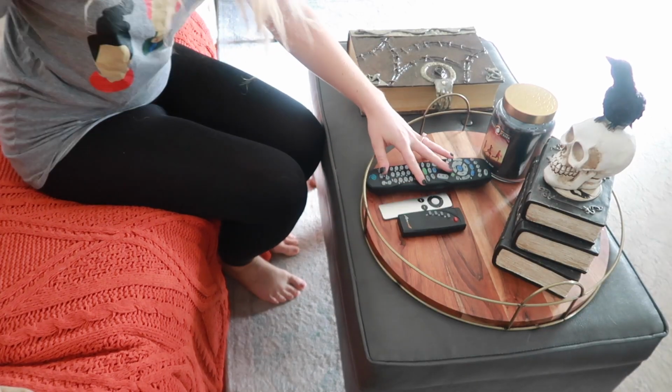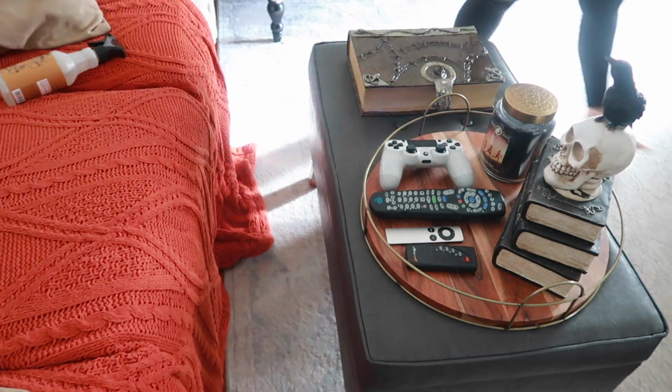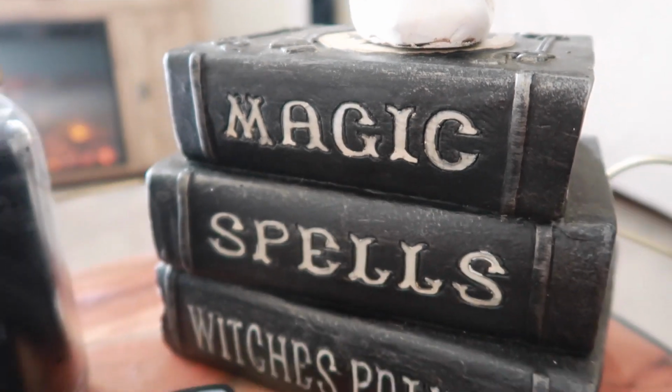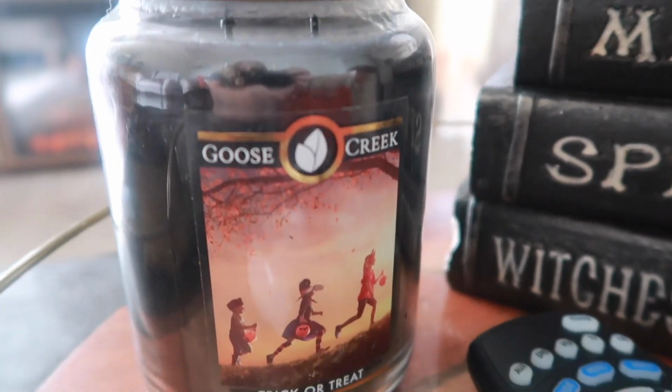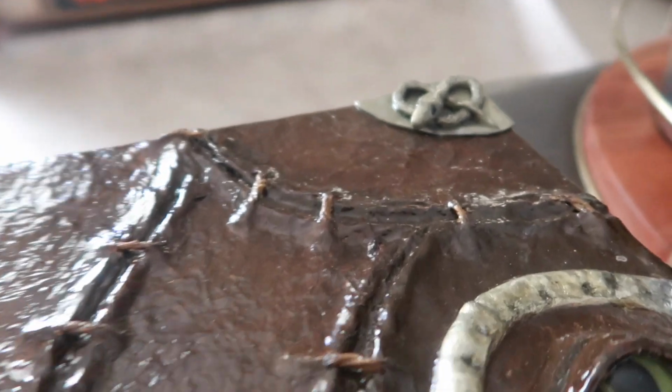And then I put all my remotes back onto the coffee table tray. That dang gamer remote is so bulky, but I love the way that my table looks. It's very spooky, and when the candle's lit at night, it just brings everything together, and I love it. This candle is so good, and look how cute that labeling is. I gotta talk about this later, but I love that candle.